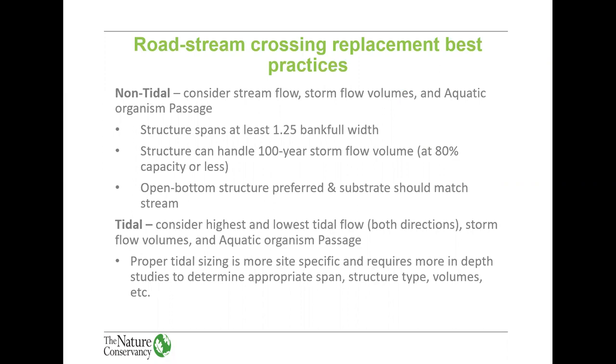And then taking a look broader, once you've gone through this process and you have a crossing in mind, looking at what the best practices are for replacing crossings. These are general guidelines that are mostly accepted that go above and beyond requirements that are typically either state DOT requirements or even municipal, sometimes other requirements. And these are generally above and beyond that, trying to consider the best possible design for encompassing storm flows, flood flows, as well as organism passage. So non-tidal crossings are generally somewhat simpler to design when compared to tidal.